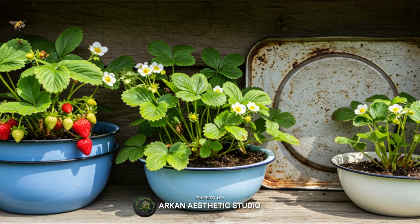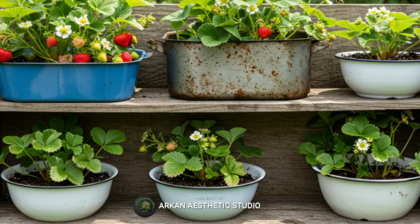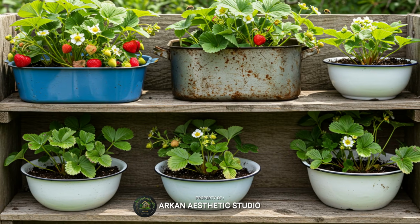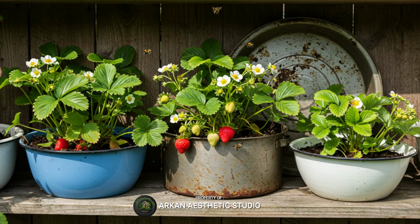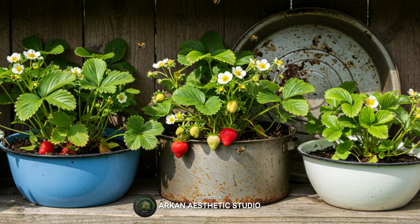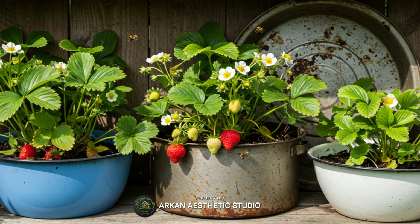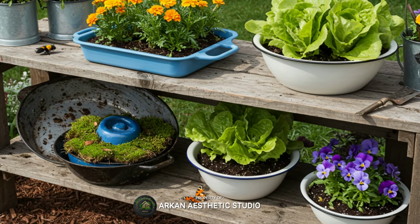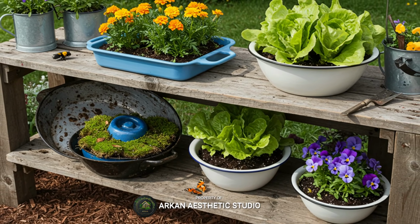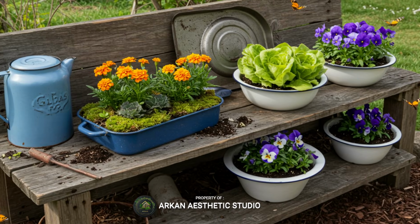Their roots don't ask for much, just good drainage, rich soil, and the patience of the gardener. The shallow depth of the bowls suits them well. They drink in the sun, push out blossoms, and slowly, quietly, turn green into red. Bees drift in and out of the frame, lured by the scent of flowers. One lands for just a moment on a leaf, then moves on. And in the background, a forgotten metal pan leans against the wall, its circular imprint stained like a memory.